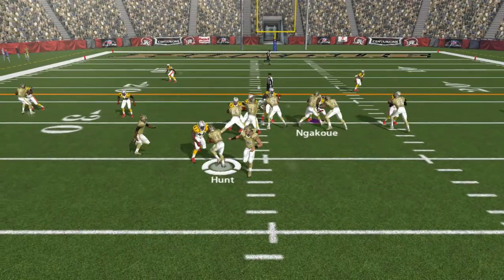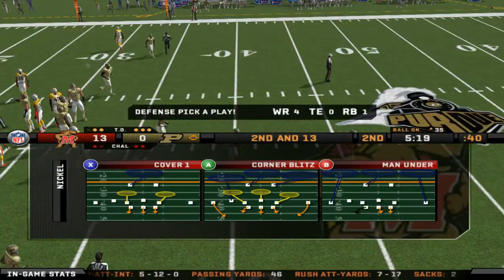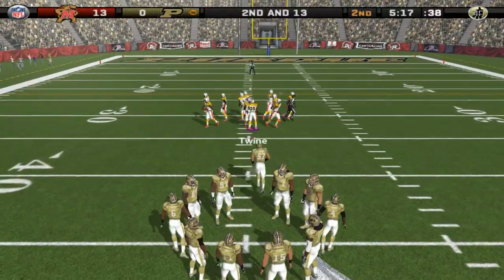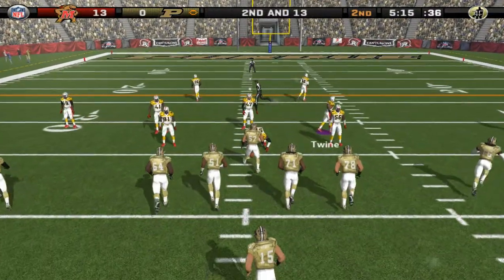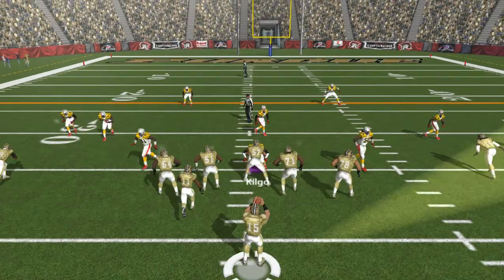Hunt, the lone setback. Give it to the halfback. Dropped in the backfield for a short loss. This is a good one to call. And this is the 9th play of this drive. Ball on the 35-yard line.